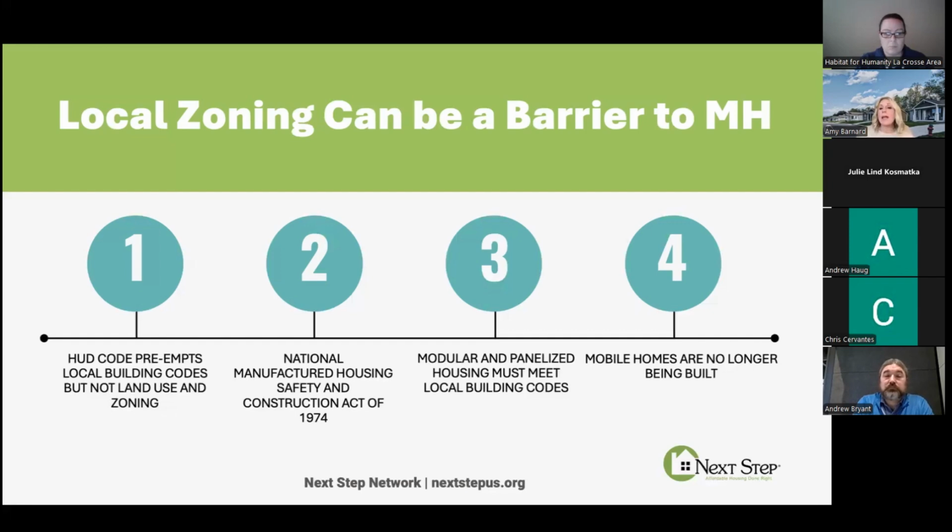And if you don't take anything away from this presentation, please take away that mobile homes are no longer being constructed. A lot of municipalities will have mobile homes or trailers written into their zoning, but manufactured housing does not typically fall into mobile homes anymore. Mobile homes are no longer being constructed.